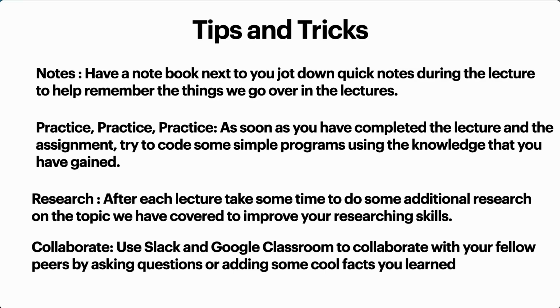Research. After each lecture, take some time to do additional research on the topic we have covered to improve your researching skills. Now, I would say that research is quite important because many times while you're coding an application, there are many things that you're not going to know how to do. So researching will help you figure out how you're going to make a program and how you're going to achieve a final end goal when it comes to software or anything for that matter. Researching the topics that we have covered will give you a good feel for the resources that you could use, and it'll help you understand all the resources that are available to learn Java and Python concepts.